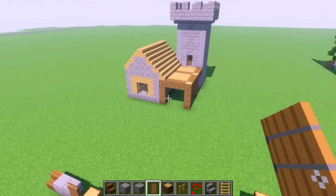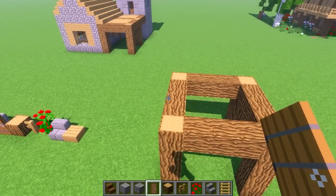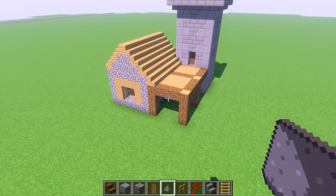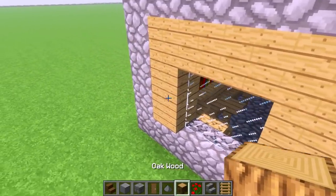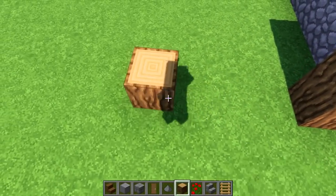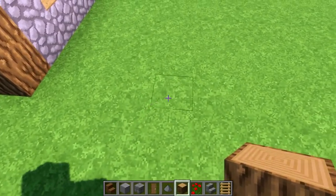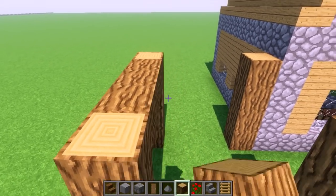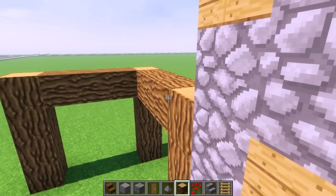So what we need now is some more of these 4x4, or 4 tall, 5x5 frames. So let's build another one. Another frame. It's going to be right here this time. 1, 2, 3, 4. And then just seal the top like this. So we're going to need quite a lot of these frames.